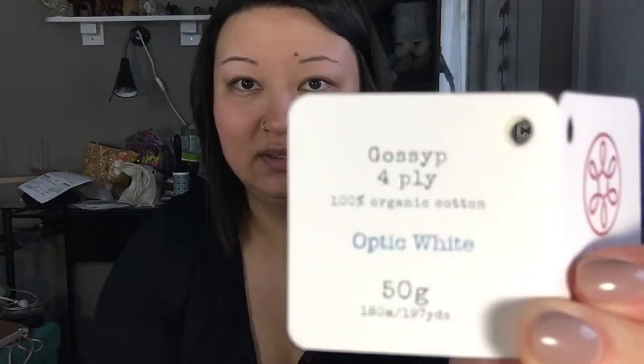And this is the Gossyp, 4-ply. Oh gosh. 100% organic cotton, and the colorway is Optic White, and one ball is 50 grams, which is 180 meters or 197 yards.